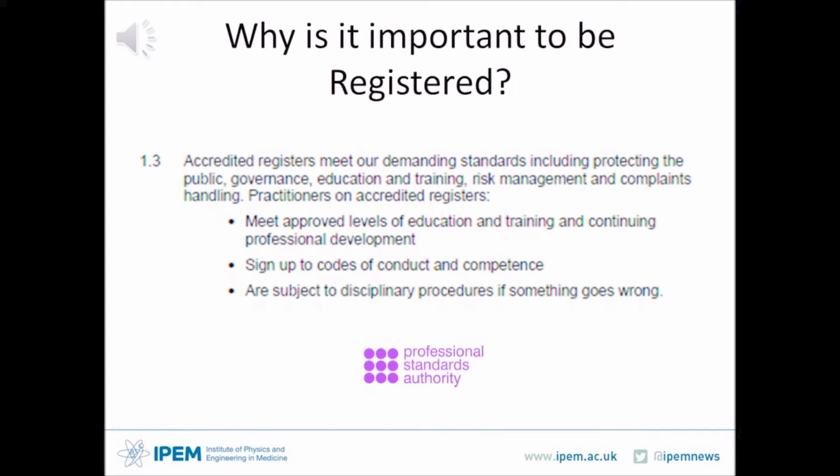So if it's not statutory, why is it important to be registered? Well, it is becoming increasingly viewed as essential by employers, providers and commissioners, as well as patients themselves. Through registration, an individual shows commitment to upholding high professional standards and to keeping their knowledge, skills and experience up to date through ongoing professional development. If individuals fail to uphold the standards and show they are fit to practice, then they can have their registration status restricted or removed.